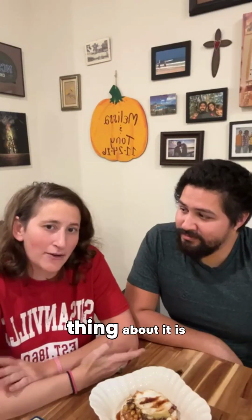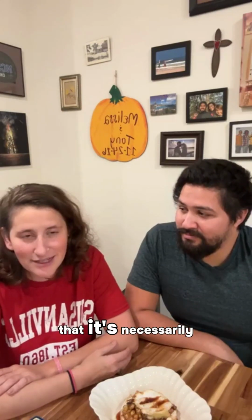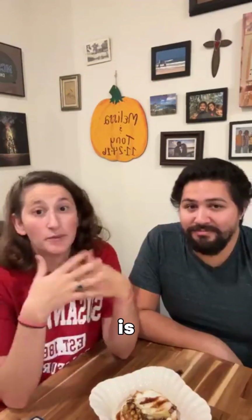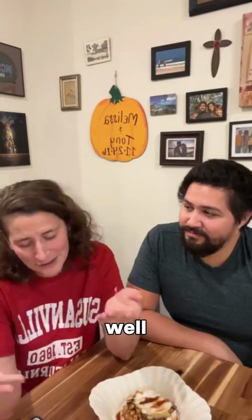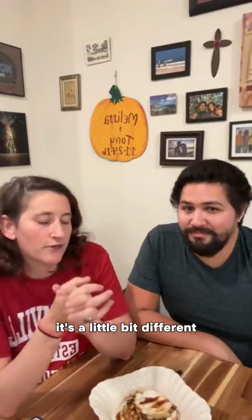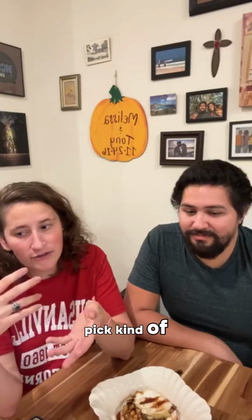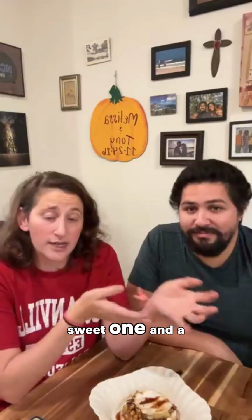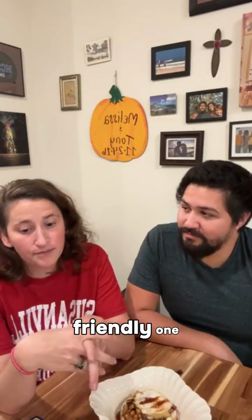Yes, and the great thing is they're not going to be thinking it's inexpensive. It's interesting, depending on what your topping is, it could be different, because there are so many choices. They're going to be like, oh, that's interesting. Yeah, because it's a little bit different, right? For sure. And you could pick a variety, like a sweet one and a savory one. So there's a lot of options with it. Yeah, and it's definitely budget-friendly.